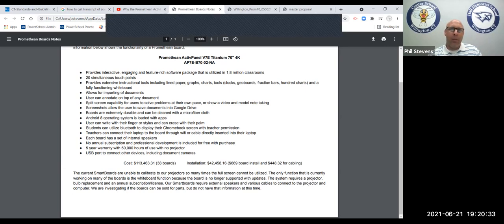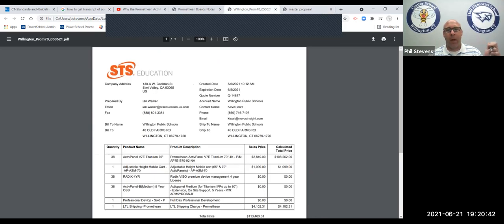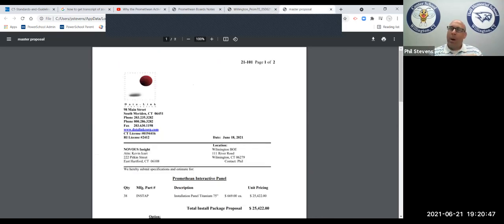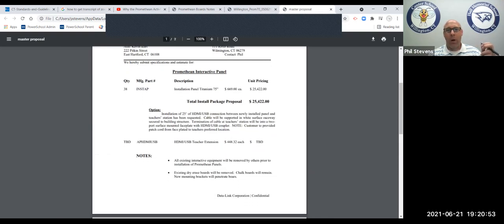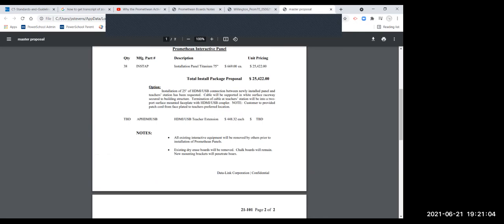The one thing that I was disappointed in was the install. Promethean, and where we would be getting these from, this STS is the one where we have it on loan. Promethean doesn't do installs. Neither does STS. So they brought an installer to give us a price to install the boards. Ooh, I see a mistake on here too. That says 75 inch and it's 70. I'll make that correction.